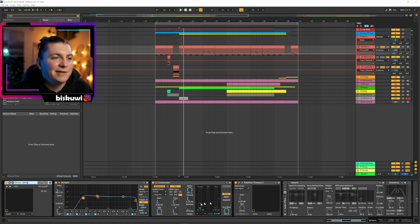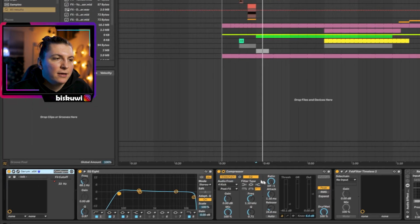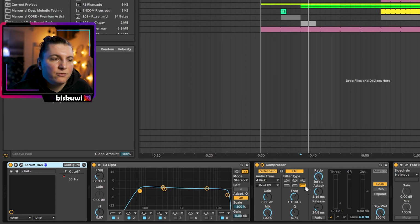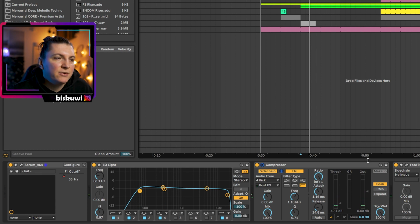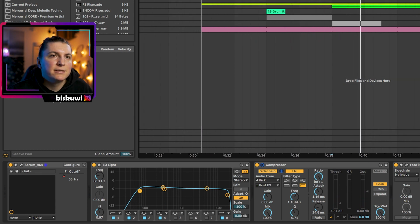And the one single trick is that it's a super fast sidechain from the kick. And to do that, we are actually filtering out the initial thump of the kick. So if I play here, you can hear what I'm using. That super fast sidechain actually makes it really cool when the kick hits and the horn comes at the same time.